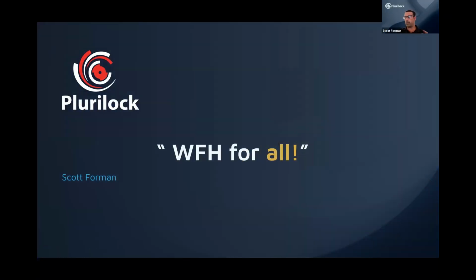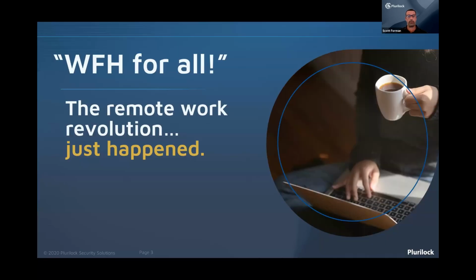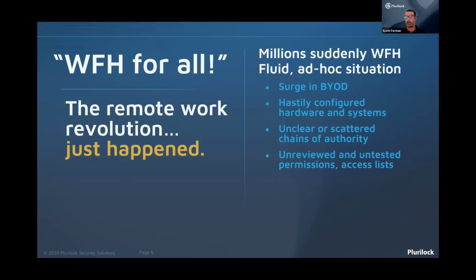Again, we're going to be talking about users in the new work from home environment and the new checks that need to be in place to support this environment. So the work from home environment, it's been around for a little bit now, right? The revolution kind of has just started. It wasn't planned for, it wasn't organized, and while some were better prepared than others for it, there's been a huge shift for organizations and, of course, for their staff as well.